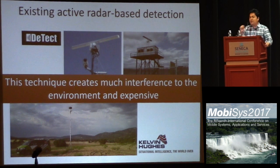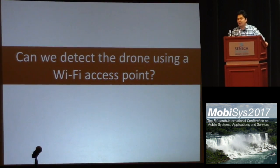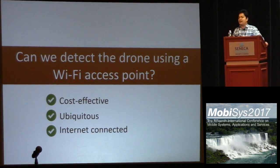So we ask ourselves a question: can we detect the drone using Wi-Fi signals? And what are the benefits of doing that? It is very cost-effective, since we can utilize the ubiquity of Wi-Fi access points, and we can easily connect to the drone defense system using the internet.